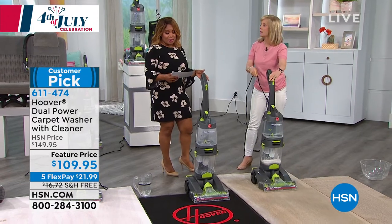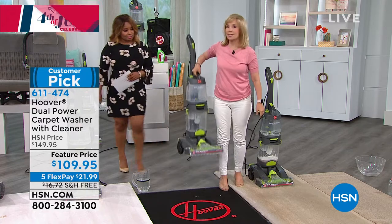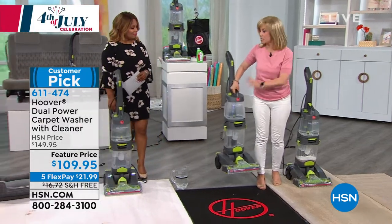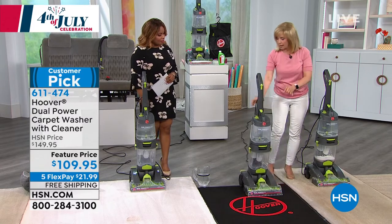By the way, the weight of this is about 18 pounds. I'm glad you said that. Let me show you. This is 18 pounds, so you're able to lift it up. This doesn't have the water in it. Yes, of course. But if you have to carry it up and down the stairs, it's lightweight, and then a 20-foot power cord.